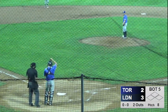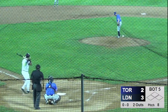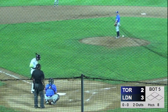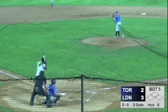That'll bring up Humberto Ruiz to the dish here. He's had no luck through 2 at-bats so far in the ball game. Flew out to left, grounded to third. Those both against Brendan Lyons, the starter. Now we'll get a chance against Asta, the reliever. 2 gone here in the bottom of the 5th.